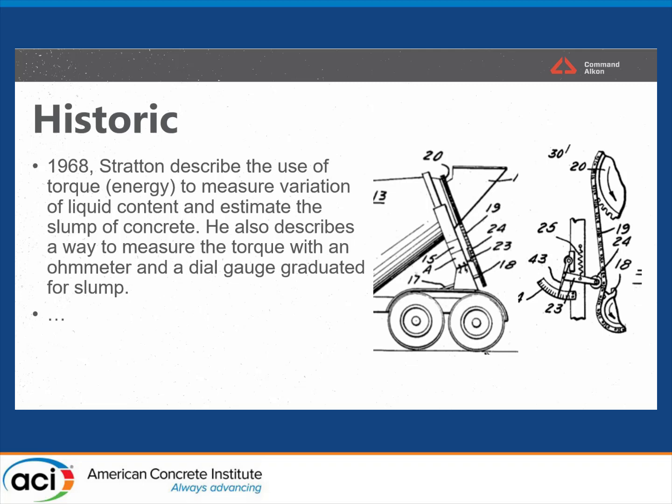In 1968, another guy devised a quite ingenious system to measure the torque with a chain and some readout so that you can measure the slump with a graduate gauge that was directly measuring the slump. The main advantage of this one is that you didn't have to turn your head and follow the drum turning.